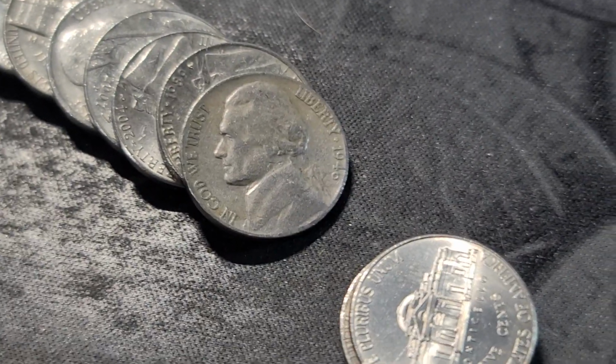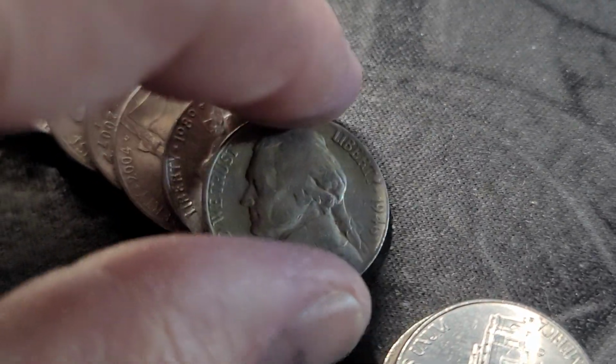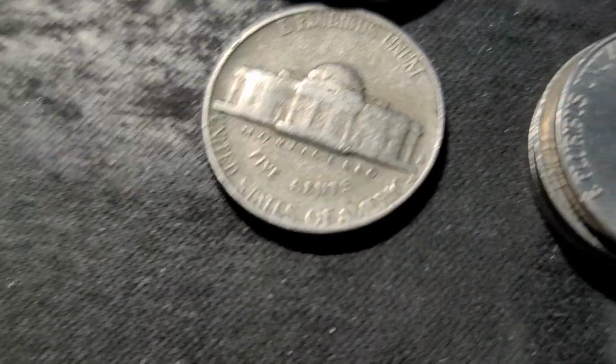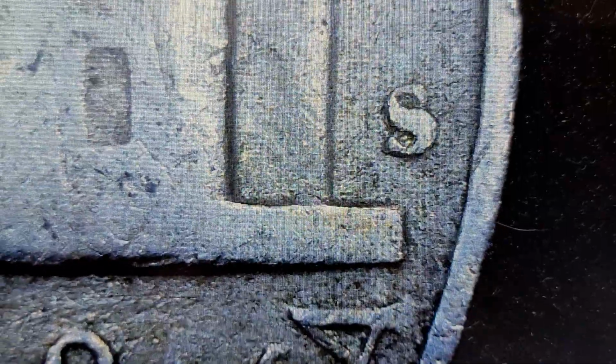Roll 71 is going to give us our next 40s find. So 46 out of San Francisco. Wow. All right, I got a San Francisco mint. Let's pull that one down. I think there's some others in here. They look dark.